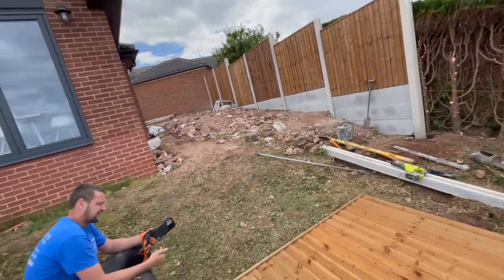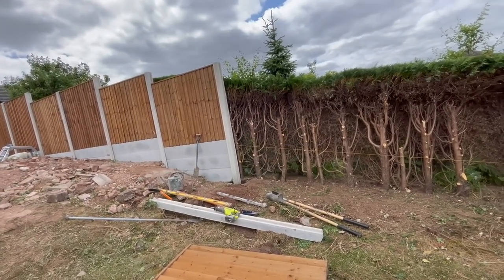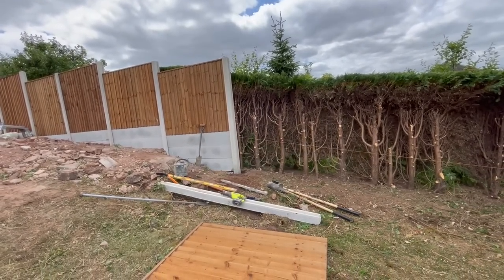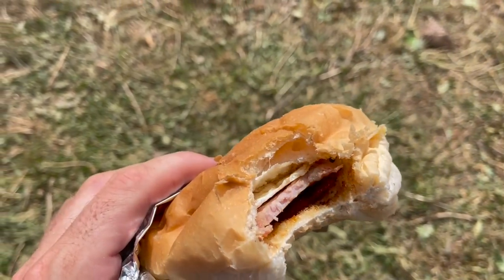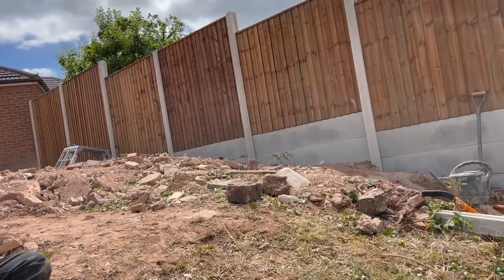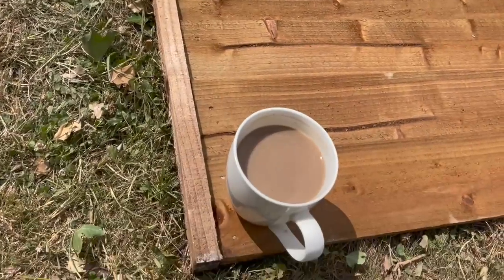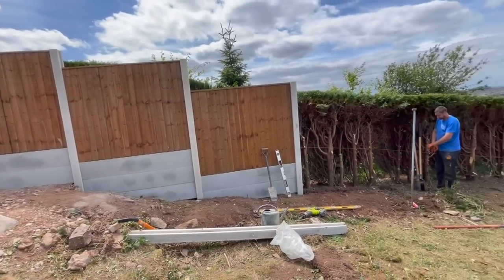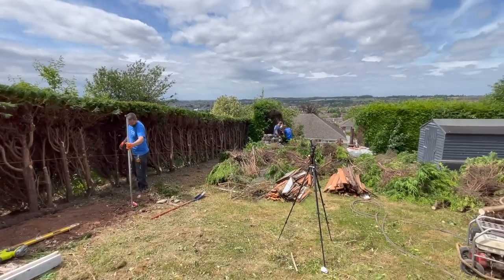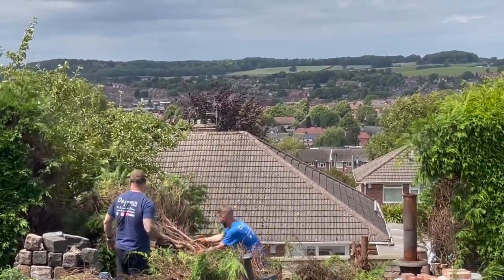Gonna have a couple minutes now, because customer's got us a sausage sandwich, I believe, or bacon and egg sandwich. So we'll grab them and then we'll crack back on. Customer's looking after us. Definitely looking after us. Few more bodies here now. It's a good view, ain't it?